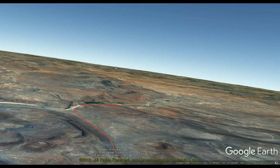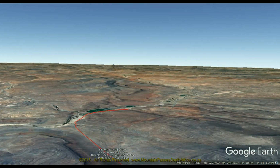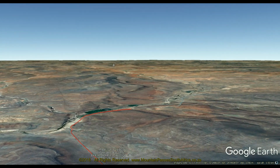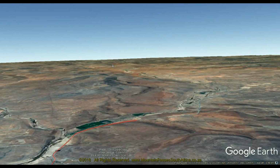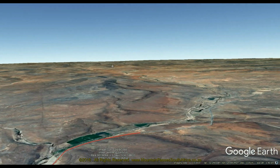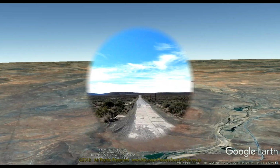The pass summits at an altitude of 1,251 meters, and it does sometimes get snowier in winter. The steepest section is just before the summit, with a gradient of 1 in 14. The name Oupoort simply means old path and relates back to the original sheep trekking routes between Sutherland and Calvinia.